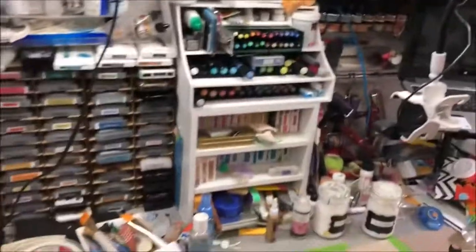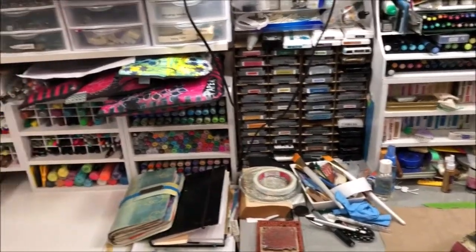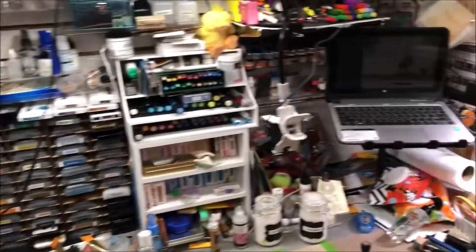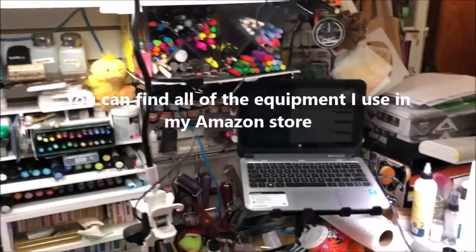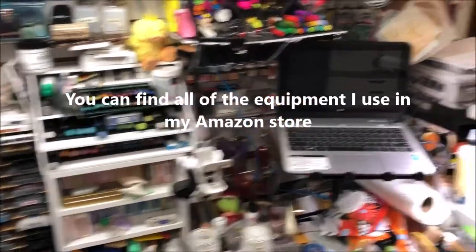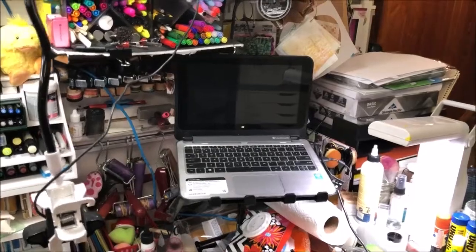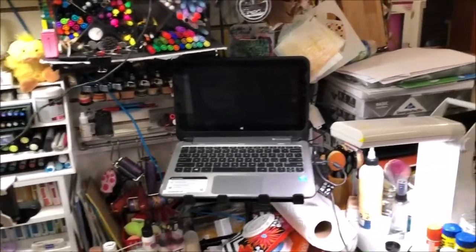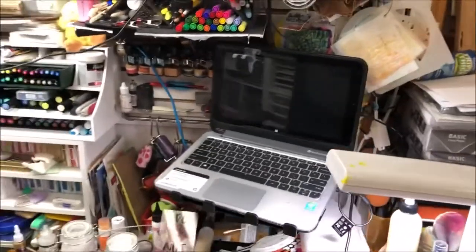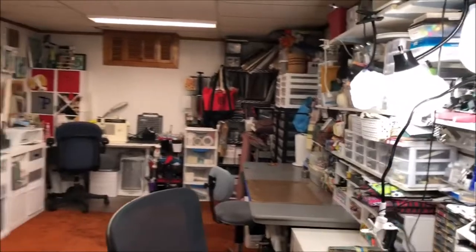This is my messy work area. As you can tell, I'm doing a journal page every day, and so I've got all this stuff out here on my desk. This is where I videotape. This is a small camera that I have over my workstation, and this is a small 360 laptop that I use for most of those videos. And I hope I'm not making you sick yet, but this is where I work on a daily basis.